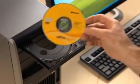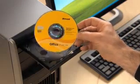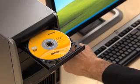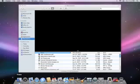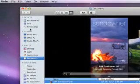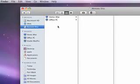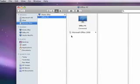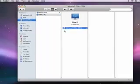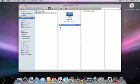Here I have a new copy of Microsoft Office for Mac that I want to install on my MacBook Air. I simply insert the disk into the PC. Now I look in the Finder on my MacBook Air, and under Devices, there's an icon that says Remote Disk. I select it, and in the next column I can see the remote disks that are available for sharing. Here is the Windows PC that I enabled. I select it, and I can see the Office install disk that I inserted a moment ago.